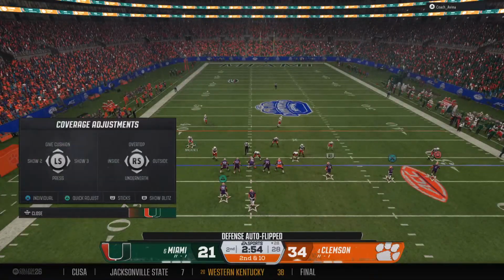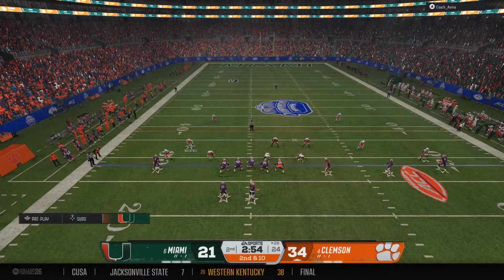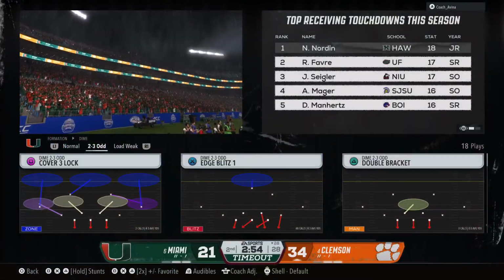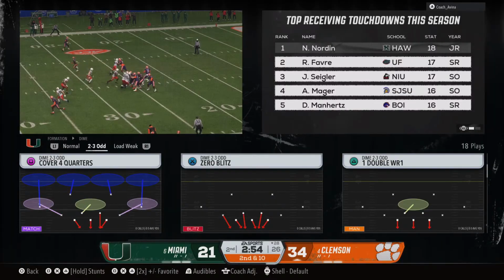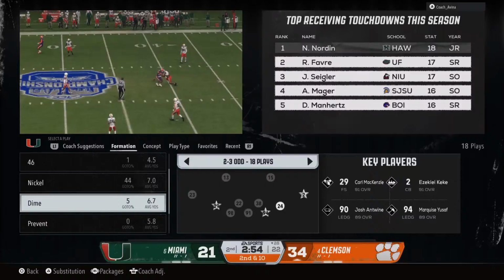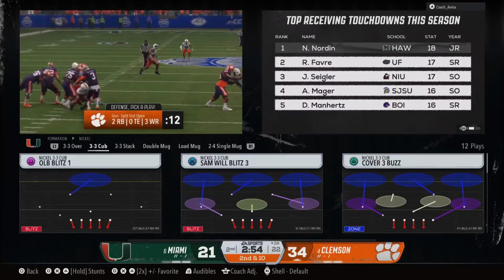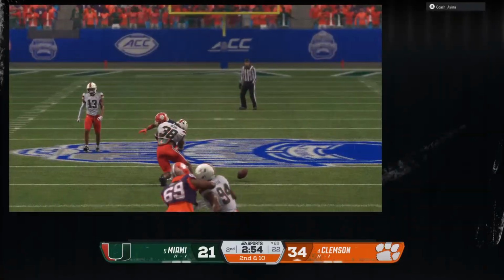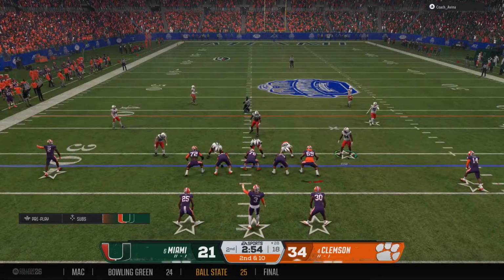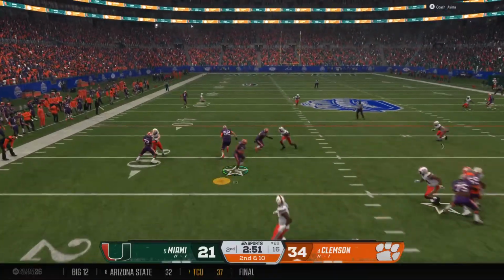Lines up for a second down play off the incompletion. And now a timeout quickly called by the defense as they try to get everybody on the same page here. Incompletion sets up a second down. There's the snap. They'll set up to throw.